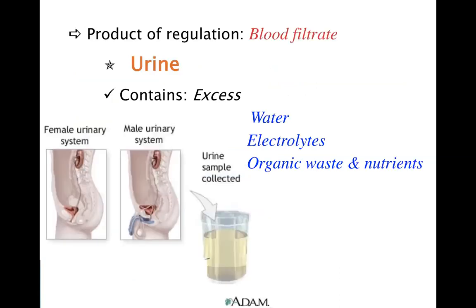So first and foremost, when we look at whether or not the kidney is doing its job, one of the easy ways to assess kidney function is to look at urine. Urine essentially is the product of the kidneys filtering and reabsorption. So if the kidneys are doing a good job, they're going to make an appropriate amount of urine.